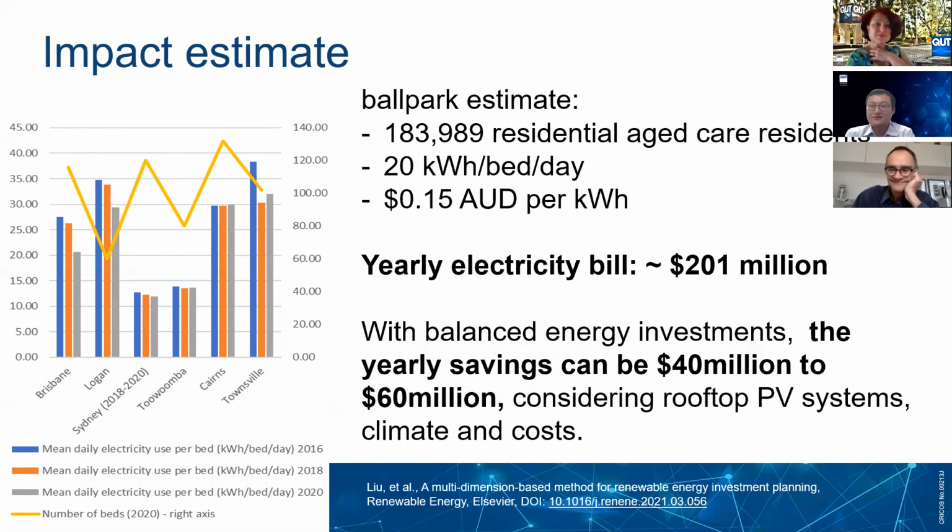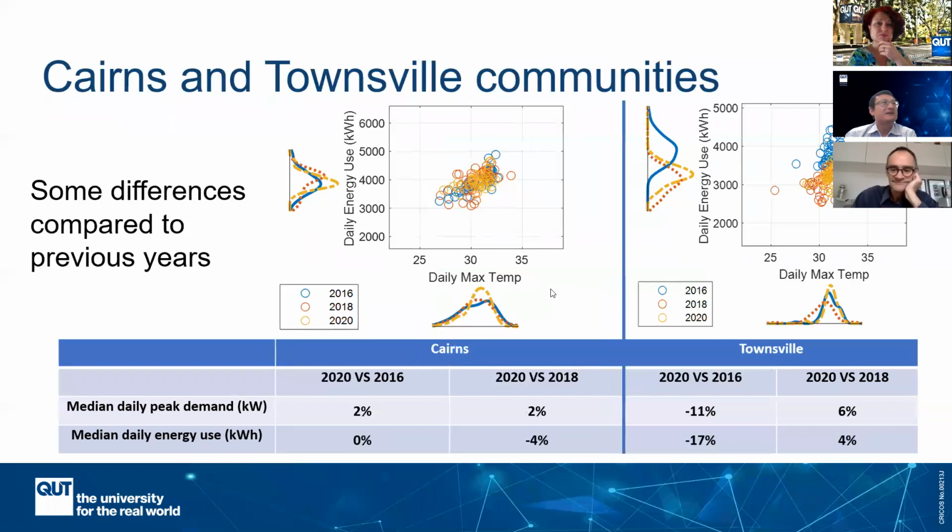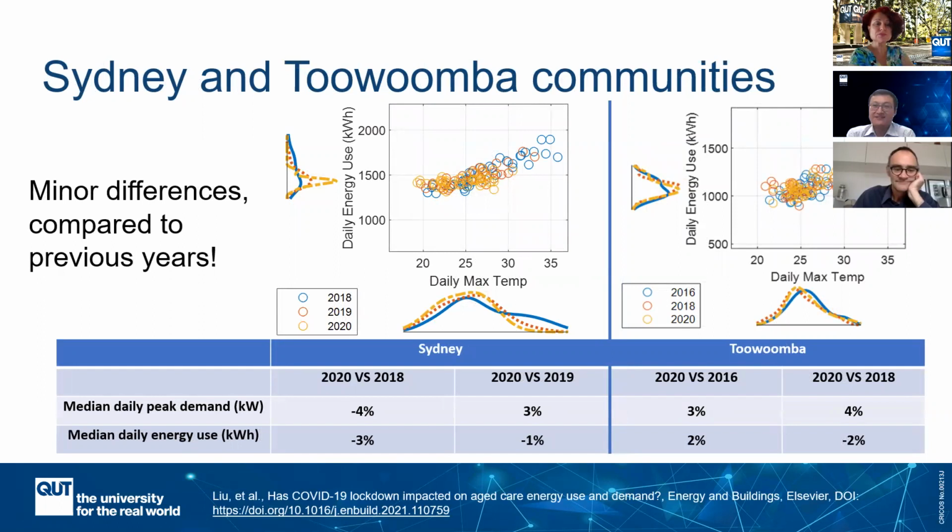So before I did this analysis of the change in communities in lockdown compared to previous years, I thought that because of the restriction on on-site visits and the elimination of site activities, the energy use and peak demand should be reduced quite a lot everywhere. Except for emergency medical staff, normal people, even family and friends, were not supposed to visit, so less use on-site was expected. Also there were almost no group activities on site. So I thought there should be a much bigger drop across the board for all the residential aged care facilities.